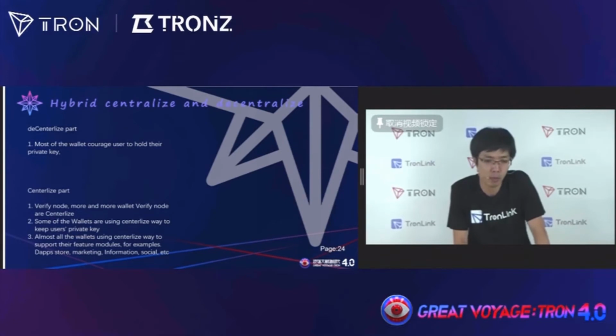One more trend of the wallet industry, I think, is the hybrid of centralized and decentralized. For example, on the decentralized part, most of the wallets encourage users to hold their private key. And as for the centralized part, wallets verify nodes, and more wallets' verified nodes are centralized. And some of the wallets are using centralized ways to keep users' private keys. And most of the wallets use centralized ways to support feature modules, for example, app store, marketing information, and social, etc. So we think that decentralization is a tool, not a target. The industry more and more recognizes that if some centralization can bring more benefit to the user, it is also accepted.